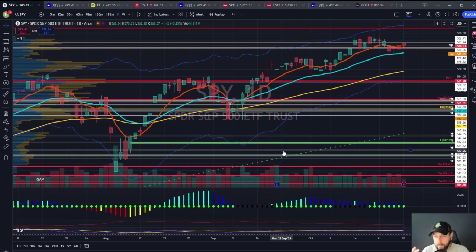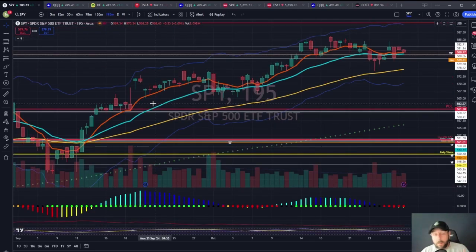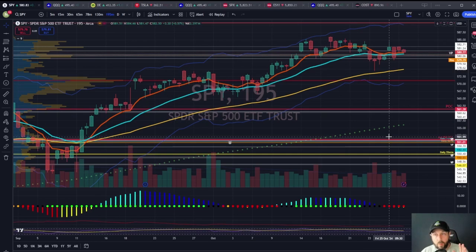So with that in mind, my biggest thing here is I want to be light. I want to be loose. I want to be nimble. I want to be ready for anything. But with that said, and look, this can change like that in this environment, but in the charts, I'm not seeing anything terribly concerning here.